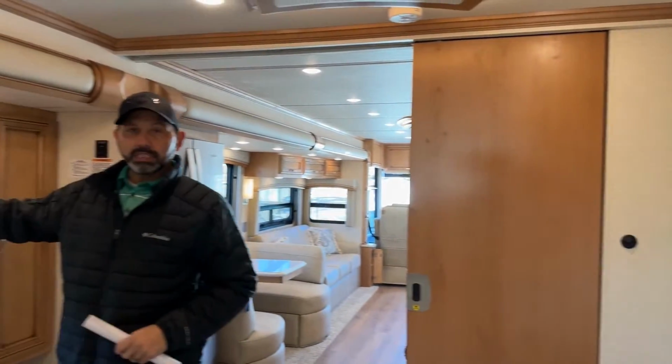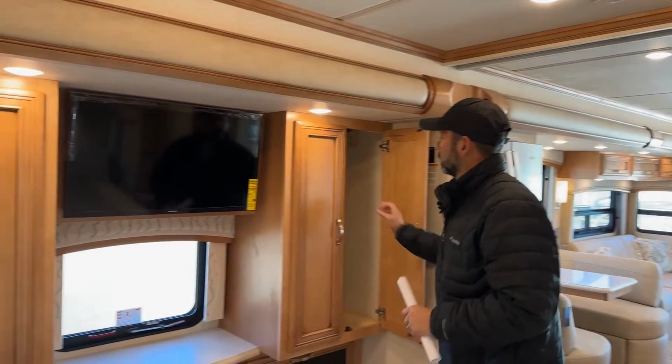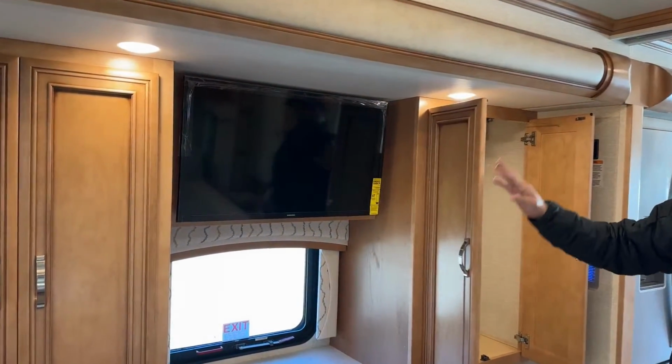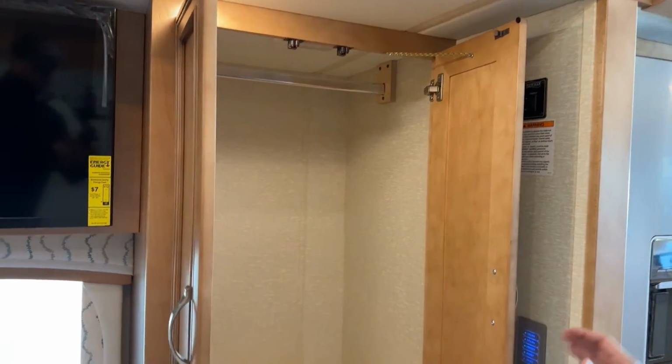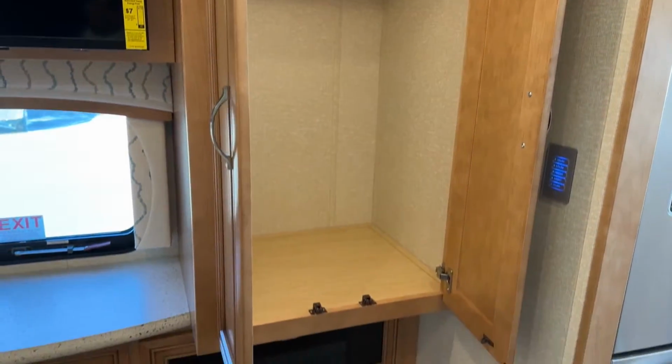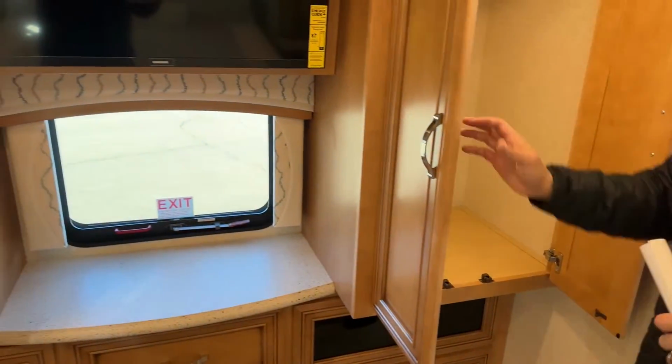Of course, you're going to have your TV, right? If you're like me, you can't go to bed without some noise. You've got to have something playing in the background. You're going to have your closet on both sides here. Plenty of room to hang clothes.